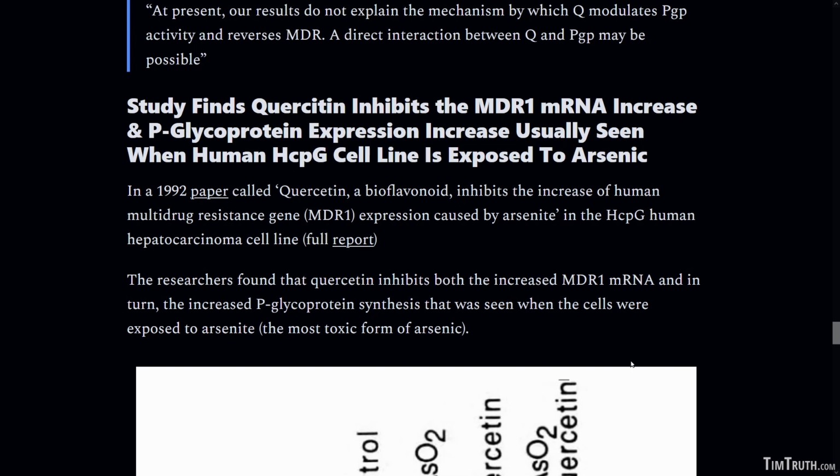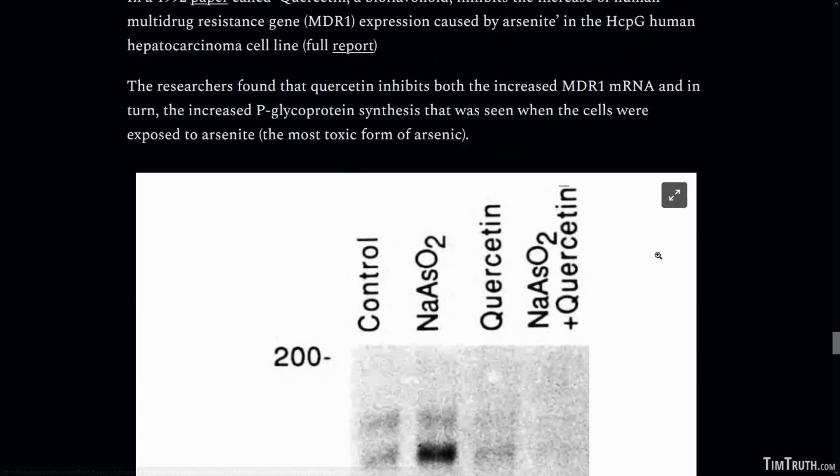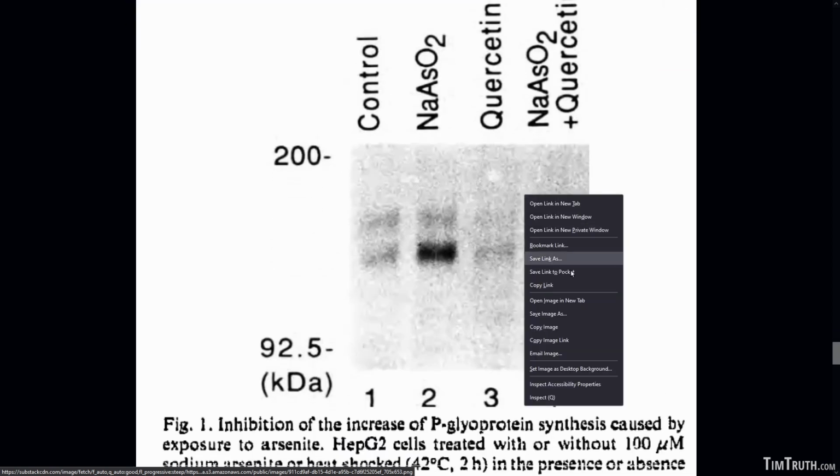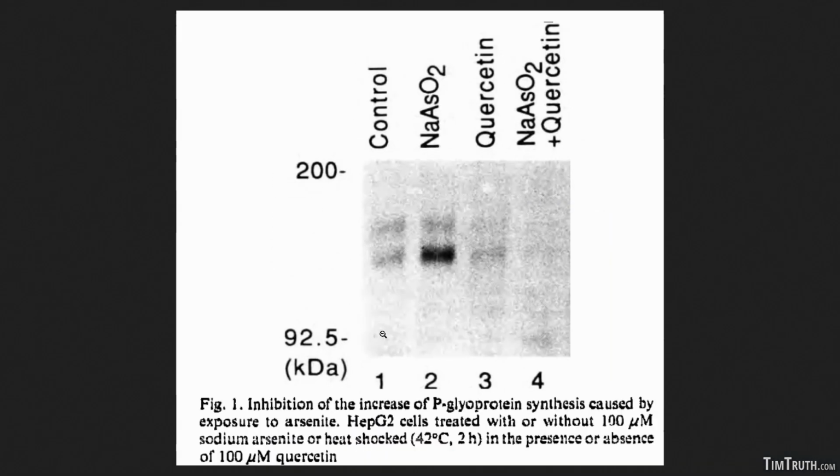So they exposed these cells to a toxin, arsenic. And what usually happened, as you can see in this second column here, is the PGP spiked. And to me, that sounds proper. Like, oh, we need some more P-glycoprotein in here to help us shuttle out this toxin and detoxify. So we see on the left the control levels of PGP. So this is a Western blot analysis for PGP. So in column 1, we see the normal level, the control level. In column 2, we see the arsenic, and we see this big spike in the expression of PGP.